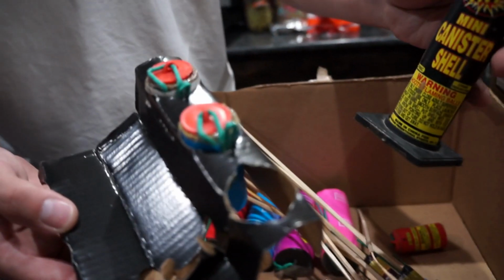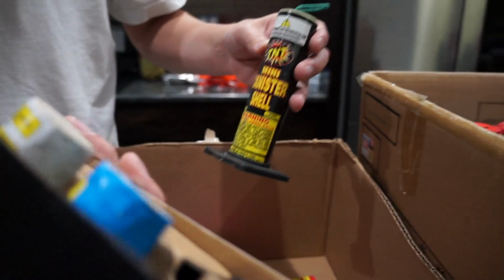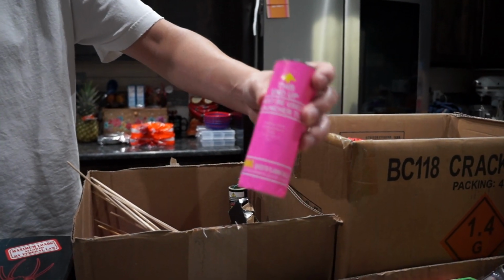These mini canister shells by TNT. Holy crap, those are sick. Yeah, they're pretty good. They're like the size of my thumb. We got some 5-inch canister shells, a big boy, by Neon Beef. Pretty good. We should literally go just throw one and see how it looks.